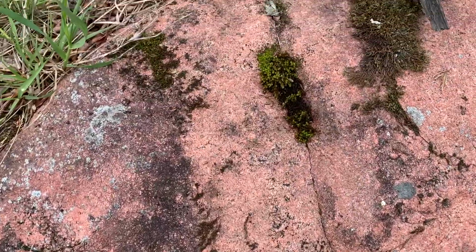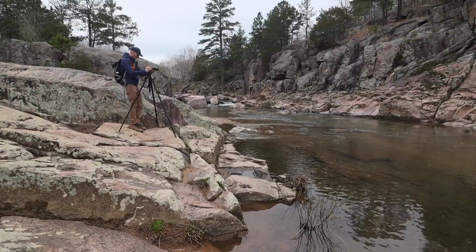time, and I think I'm going to just kind of zoom in on stuff because I've got this cloudy day, so the light is really flat. So we'll just see what we get.